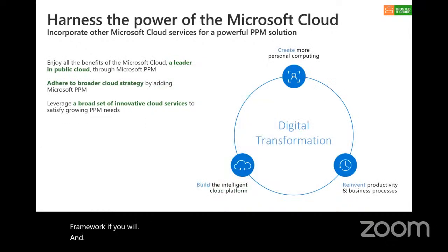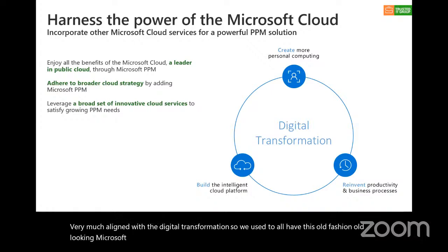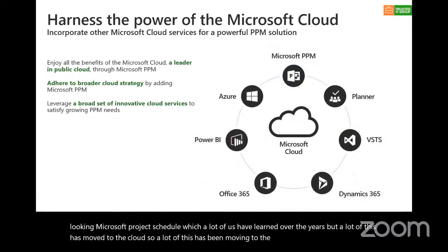As far as the Microsoft PPM, Microsoft is very much focusing on the cloud. They're very much aligned with the digital transformation. So we used to all have this old-fashioned, old-looking Microsoft Project schedule, which a lot of us have learned over the years. But a lot of this has moved to the cloud.